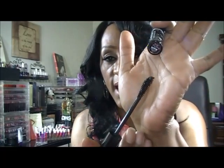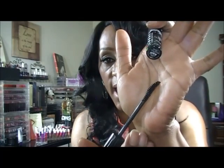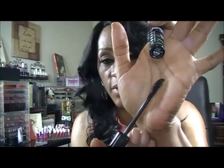And I think the amazing thing about this mascara is the wand. It has the cobra shaped head wand on it, and this will allow you to get right at the root of your lashes and the base of your lashes and really coat your lashes really well. So I am looking forward to utilizing that mascara.